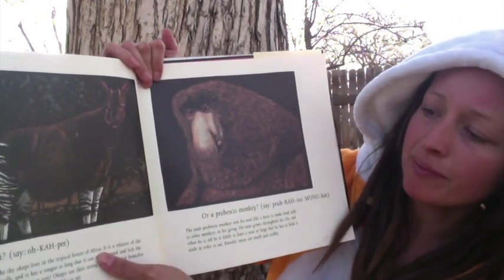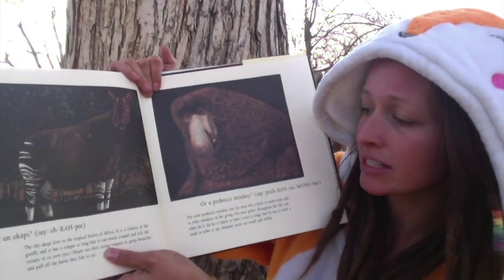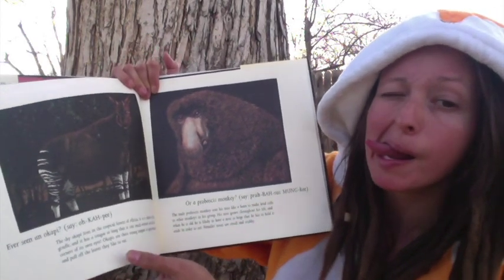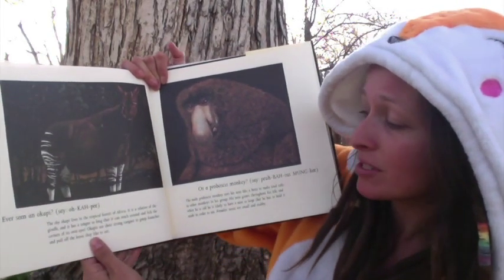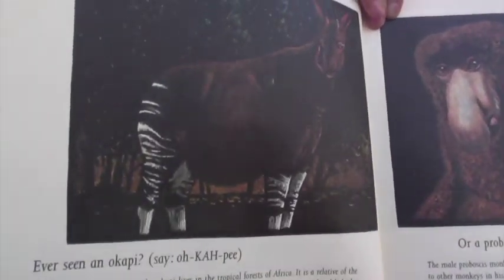Ever seen an okapi? The shy okapi lives in the tropical forests of Africa. It's a relative to the giraffe, and it has a tongue so long that it can reach around and lick the corners of its own eyes. All the way up to the corners of its eyes. Okapis use their strong tongues to grasp branches and pull off the leaves that they like to eat. Here's the okapi.